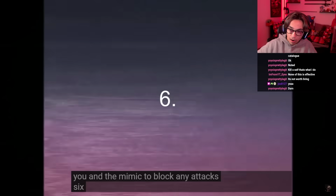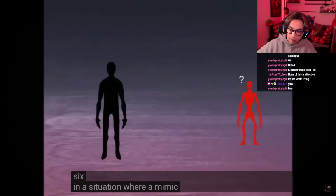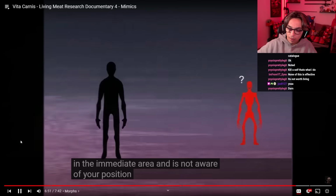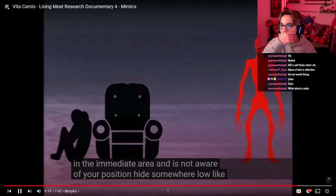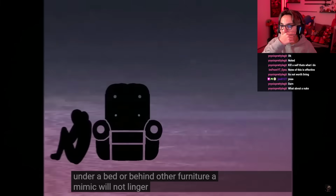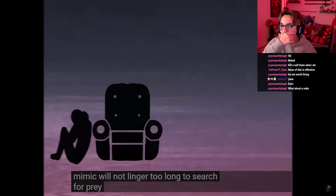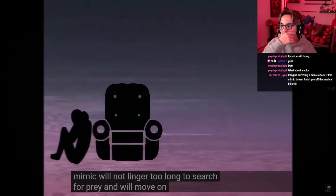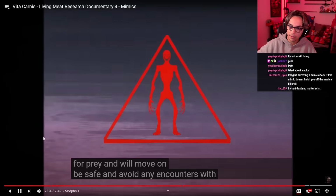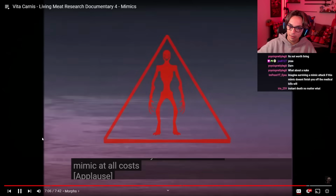6. In a situation where a mimic is hunting in the immediate area, and is not aware of your position, hide somewhere low, like under a bed or behind other furniture. A mimic will not linger too long to search for prey, and will move on. Well, we just watched a video of it walking around a room for like a whole minute trying to find somebody. Be safe, and avoid any encounters with a mimic at all costs.